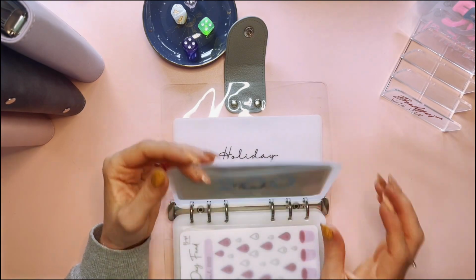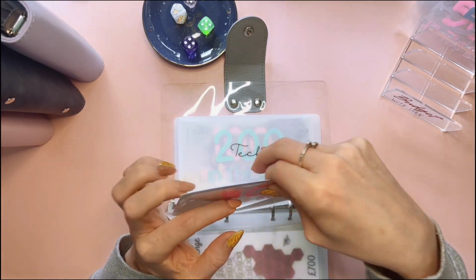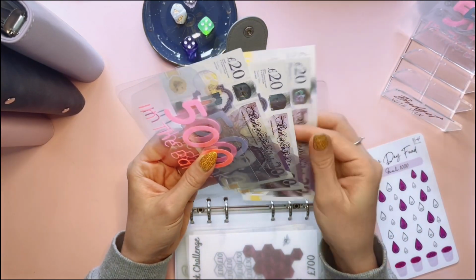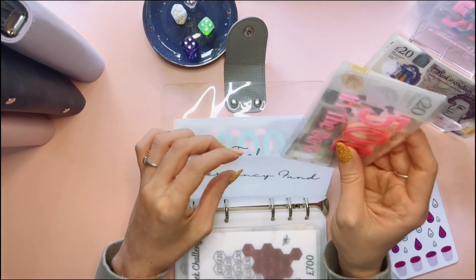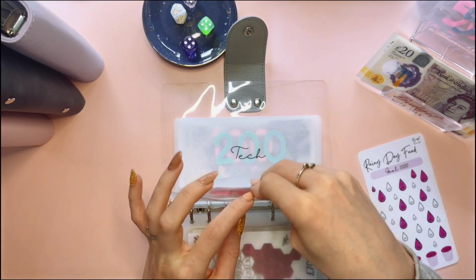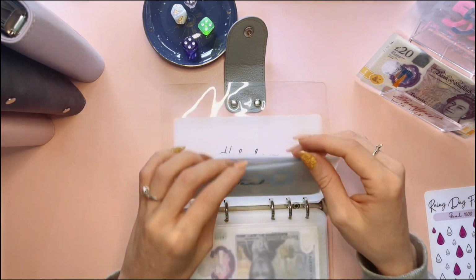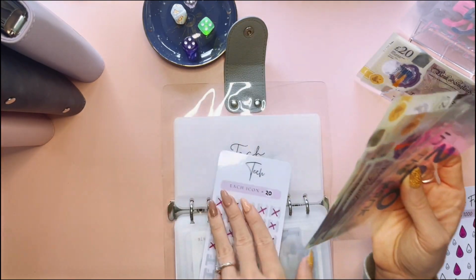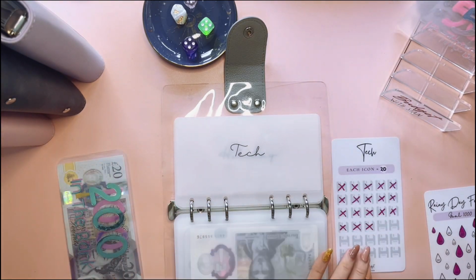And that, no, I did it wrong. Oh, it's not £60 going in there, it's going in tech. Oh man, oh, I don't know. I'll sort that tracker out in a sec. I'm getting too ahead of myself. £60 going in here because of that new phone that's coming out.